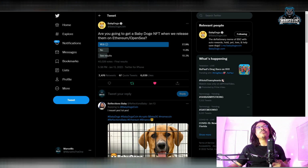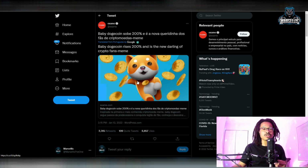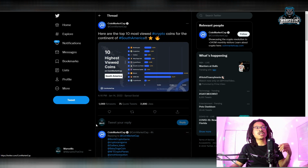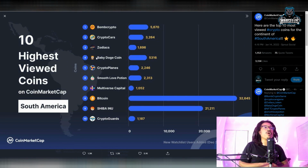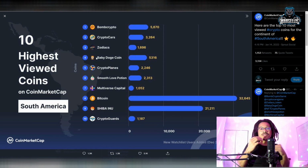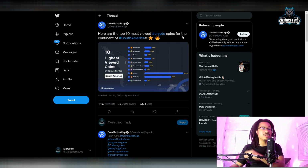But yeah, anyways, moving on to the next thing with Baby Doge, we're getting talked about in Portuguese. Shout out to all the people in Portugal, but I think this is mainly for the people in Brazil, the Brazilian Portuguese, because we are huge in Brazil. So yeah, Baby Doge is going crazy in Brazil. And on top of that, you can even see the top 10 highest viewed coins in South America. Brazil is down there. So over here, Baby Dogecoin number 4. We're literally ranked number 4 for the highest viewed coins in South America. So that's pretty big right there. Definitely nice to see that Brazilians are loving us. Shout out to all the Brazilian fam out there.